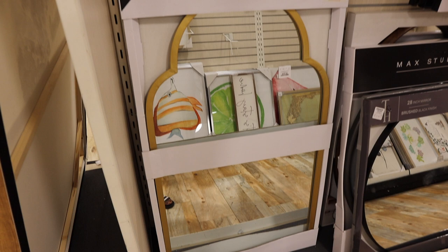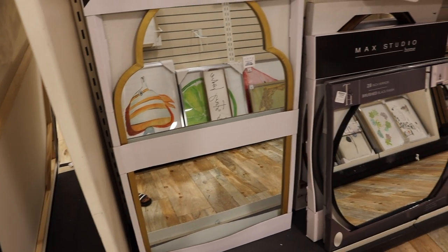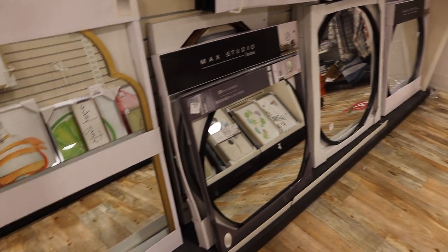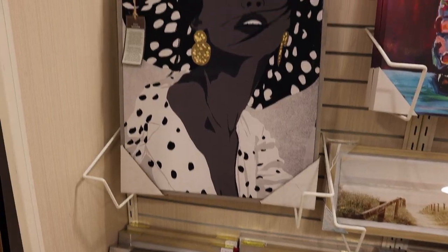Guys, what do you think about this mirror? Isn't it the cutest thing? God, I did not come here for this. What the hell is wrong with me? The mat is $59. It's pretty good. Oh my god.